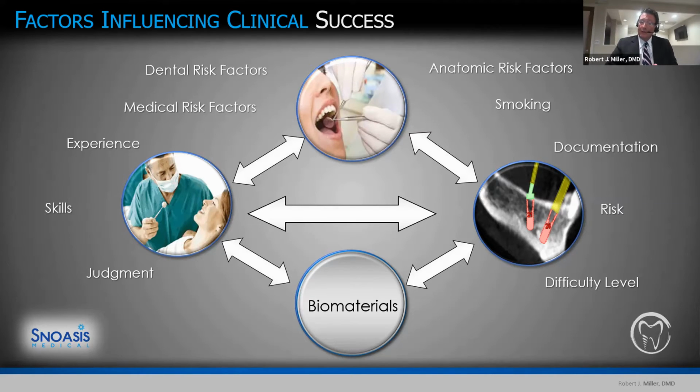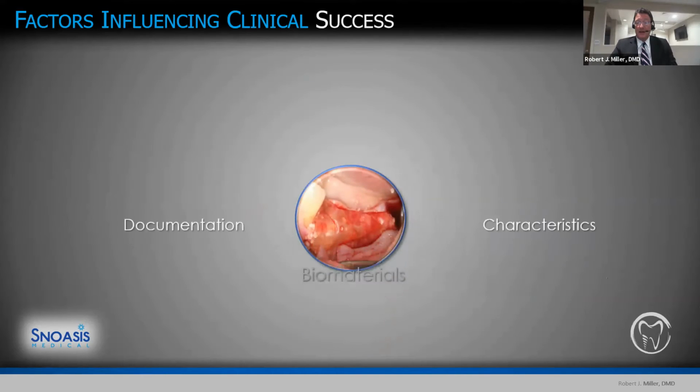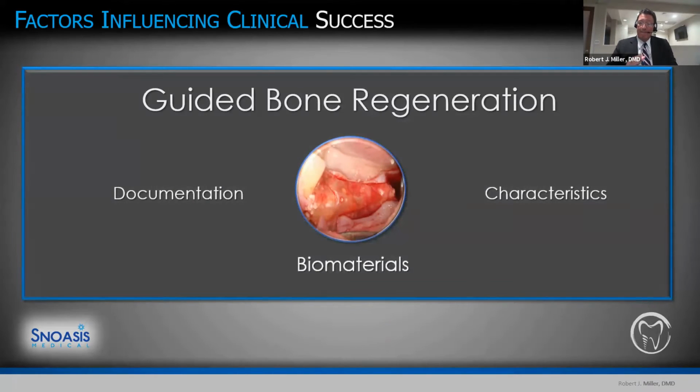But the most unique or interesting factor is biomaterials, the biomaterials that we choose. And I clearly believe that there are differences in biomaterials. But the interesting part about this is you can't pick the patients that come walking through the door. Sure, you can decide not to treat them, but you can't choose the patients that are walking through the door. We as clinicians, listen, we're all trying to become better clinicians. We're trying to become better surgeons.